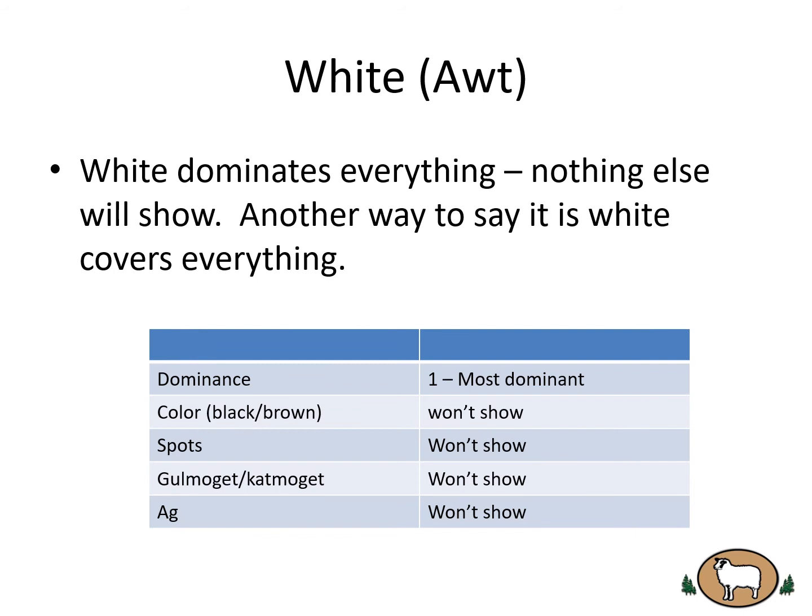Now there's work being done to see if there are any tricks or clues, if you can see certain characteristics or traits that maybe indicate that they're covering some of these patterns. But for the purposes of this, white is the dominant and covers everything.